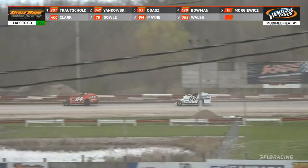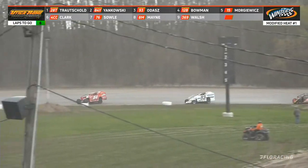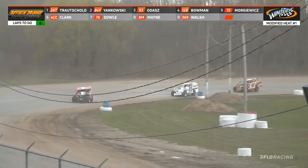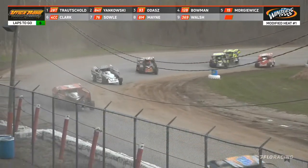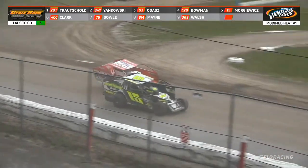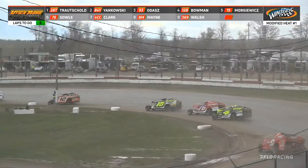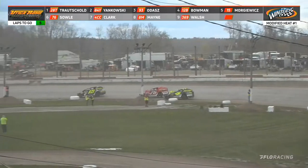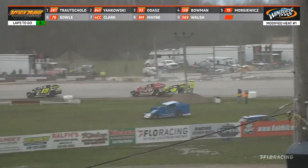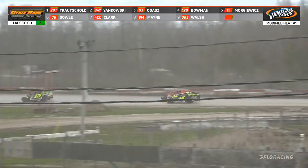Edward Gevitz around the bottom. Cody Clark trying to work up on the top side. Clark trying to make something happen in his Hoyanga Racing number 4. Bowman a bobble down there at the bottom of 3 and 4. Mort Gevins does the same. Mort Gevins, here comes Joanne Soule. Clark now right on the back bumper, the 76 of Joanne Soule. Soule leaves the door, trying to muscle his way underneath of him.